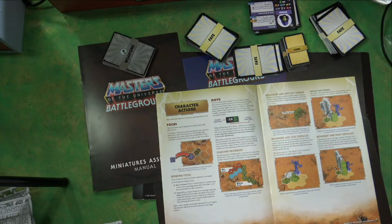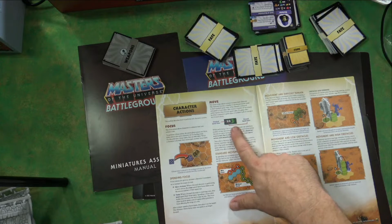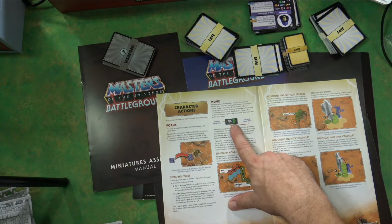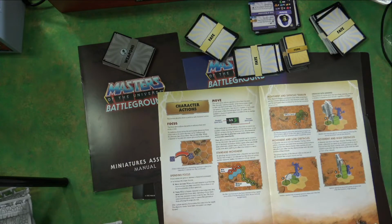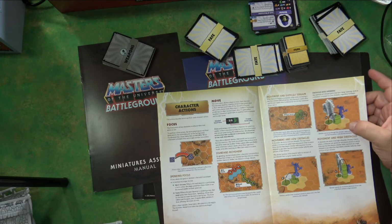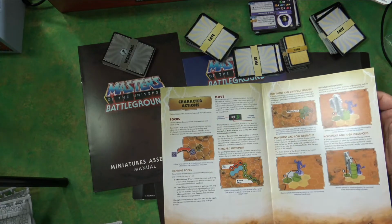Move action. When a focused character is performing a move action, they may spend their focus token to use a second number of their speed test. Okay, so that's what this means. Standard speed, you would move 5, but if you want to use that focus, you can move up to 8. Interesting. After a player spends the focus token, they place it in the supply. The character whose focus token was spent is no longer focused. Standard movement. We know standard movement. There's going to be some penalties for going over obstacles. Okay, that's pretty cool. I like it.